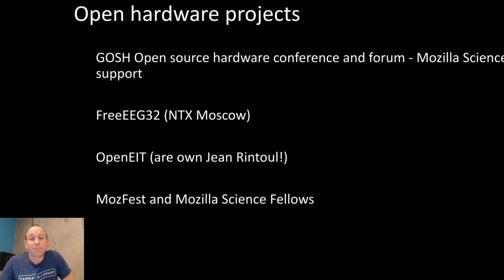So the Mozilla Science has been a great supporter of open source hardware. I very much recommend MozFest, for anybody who can make it to London. I was there in the UK, so it was easy. Didn't get to go this year. But at NeuroTechX Moscow is the free EEG32 project, which is a wonderful upgrade board from OpenBCI. It's a more expensive board, but Dimitri releases all his stuff, GPL, and it's actually what I'm recommending to people who are interested in learning hardware.